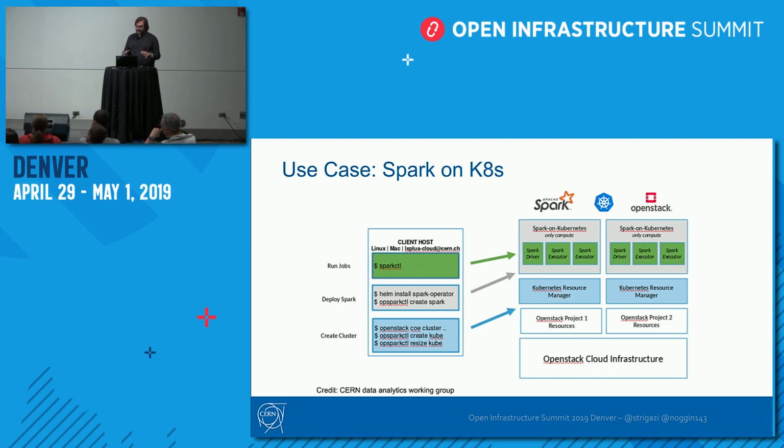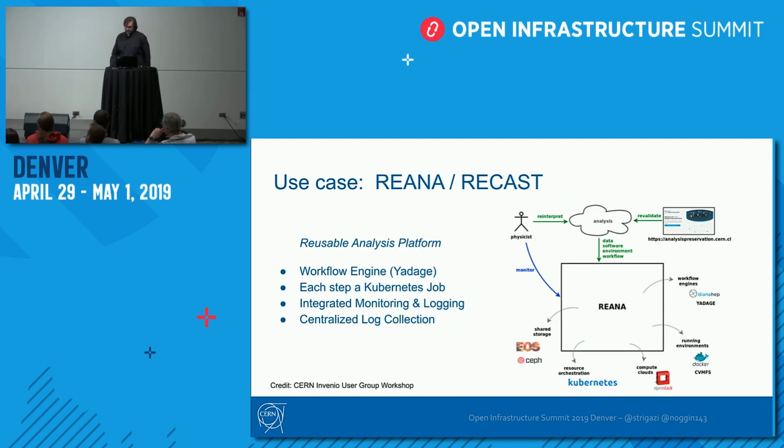So what they're doing is creating Kubernetes clusters on the Magnum service, targeting either people who want to do a short-lived analysis for 2 weeks, or they may run bigger, longer-living clusters and give access to multiple users. All this work is again upstream. They work directly with the community for running Spark on Kubernetes, apart from some specific bits which are necessary for talking to our special storage systems. Then a very impressive one is the Rihanna and Recast project.